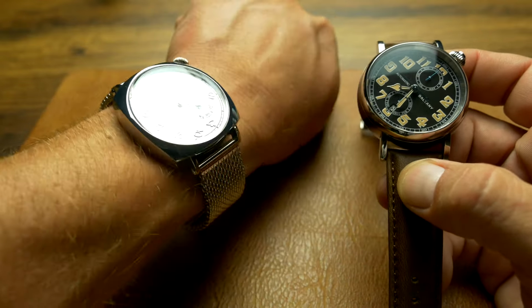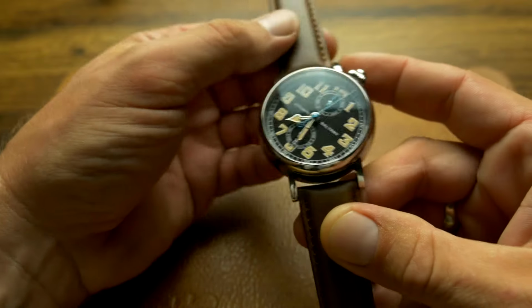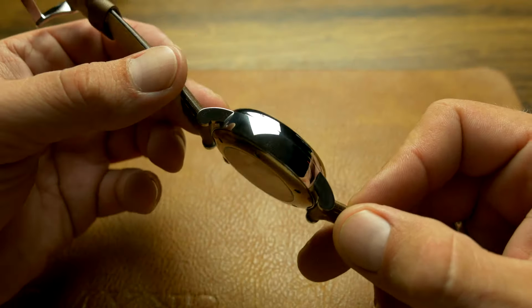Now, I did a 6-month update on this watch, and in 6 months of daily wear, it hasn't picked up a single hairline scratch. That's how good this hardened steel from Baltany is. And I said in that video, I wish Baltany used it on all their models, which they don't. But this one does come with that type of steel, which is why I don't mind the fact that the whole case is highly polished. As you can see, it comes with mirror polish all over.